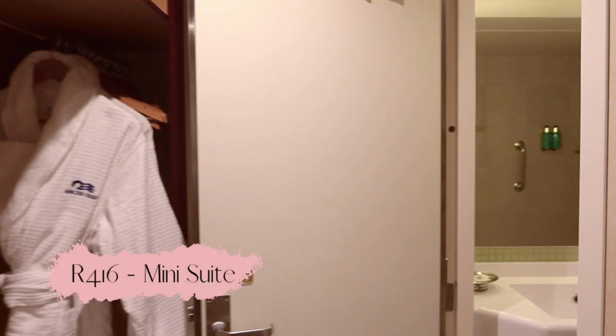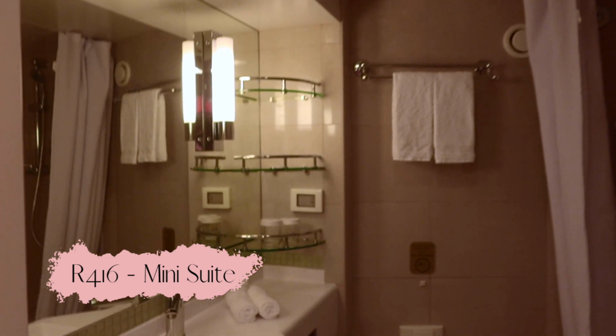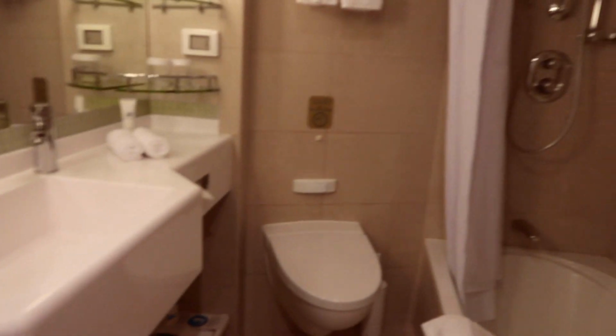We then had the opportunity to check out some of the other cabin categories on board the Majestic Princess. The first cabin I viewed was R416, which was a mini suite.